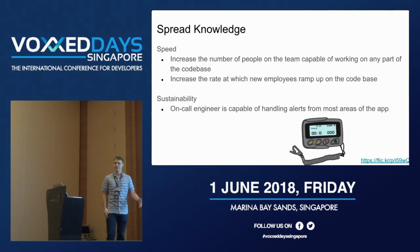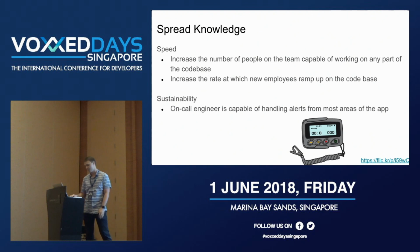And it helps with sustainability, with everybody being pretty familiar with the whole app. When they get a page at night because something's wrong, they can fix it, right? They don't need to wake up everybody else just to figure out what the problem might be. And that's good for your team. Your team will like not getting woken up in the middle of the night.